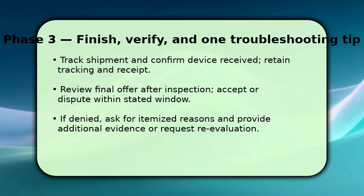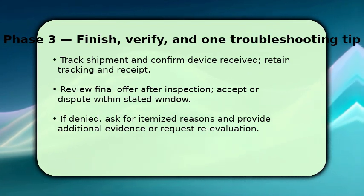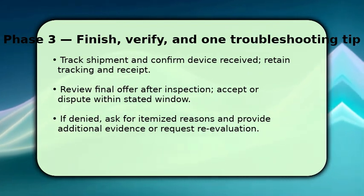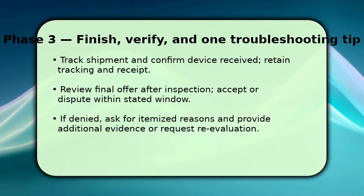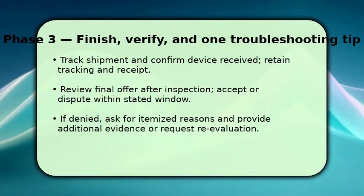You finish by shipping the phone or completing the in-store handoff, then track the shipment and confirm the device was received so you can follow the evaluation timeline. When the inspection report arrives, review the final offer and accept or dispute it within the stated window.